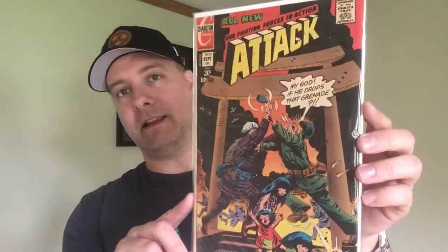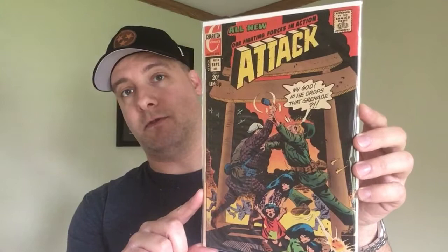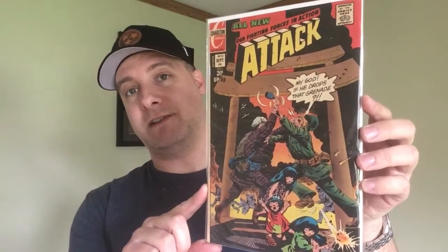Like Billy the Kid. Or from modern comics, the Iron Corporal as featured in Army War Heroes number 36. This is from the 80s, I think, reprinting earlier issues. That's what modern comics is all about, reprinting the Charlton books. Attack, number 13 from 1973. I like that cover a lot. That's really cool. Very, very catching.